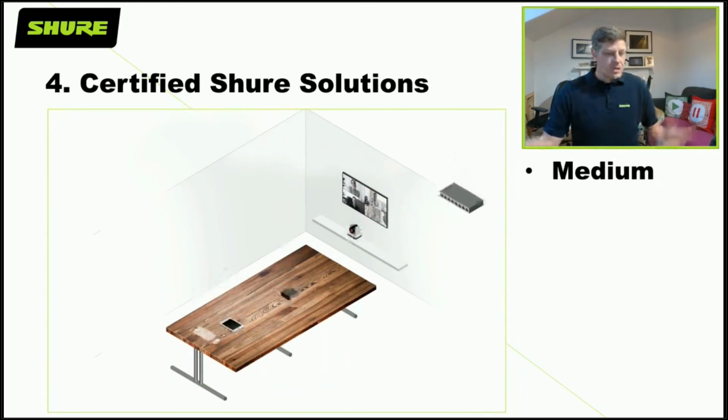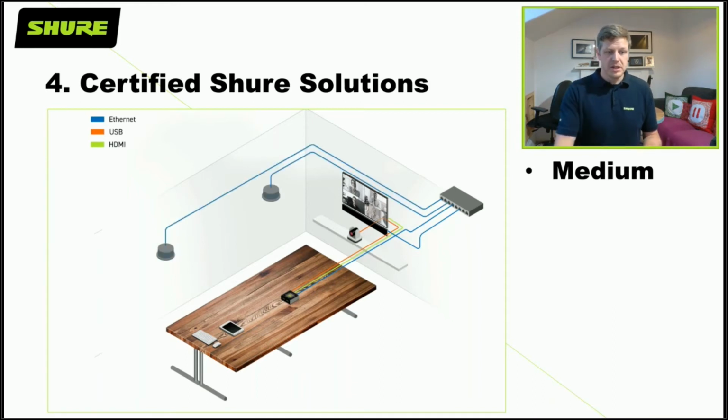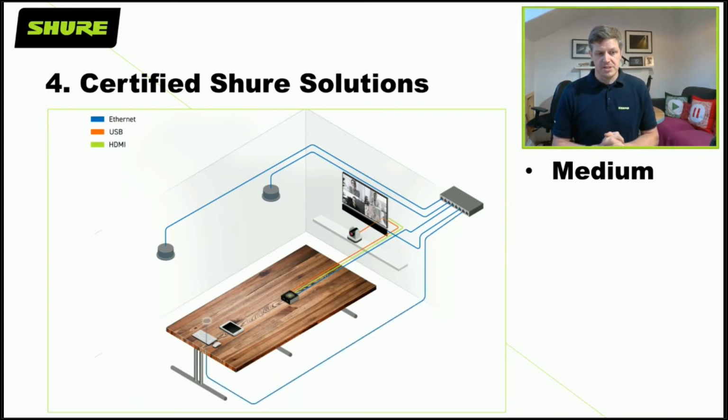Medium room, same kind of room infrastructure. We've got our switch there. Let's put an MXA 710 under the screen. So this is a linear array microphone on the wall under the screen, so it's nice and neat. Again, connects into the switch. Then the P300 could be under the table to allow for a USB connection straight to a device. Maybe because it's a bigger room, we'll put a couple of MXN5 speakers in the roof, again, all connecting back to the switch.